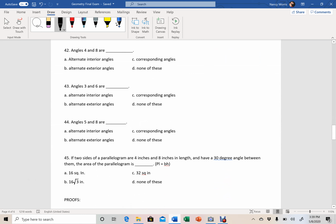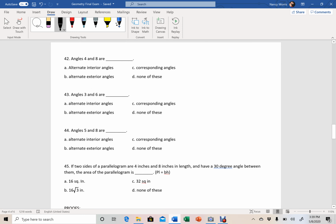And then, I just noticed something here. Let's see, 5 and 8. Yes, okay. So number 44 is 5 and 8.